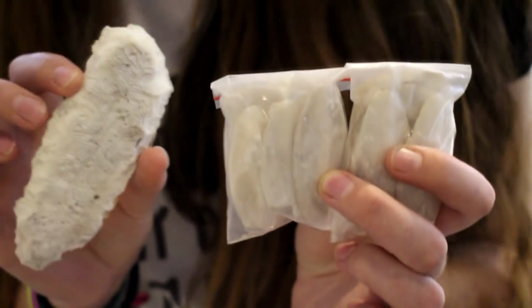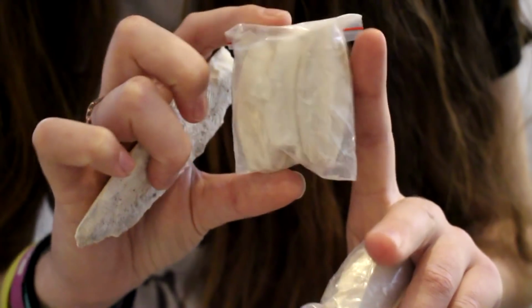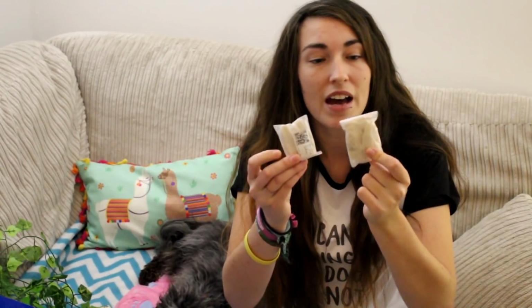I'm really disappointed with these. I thought that was going to be a really good deal. They're tiny. I didn't even know you could get cuttlefish this size. This is what happens when you order online. That is really annoying. But never mind. I think it was only a couple of quid, so.